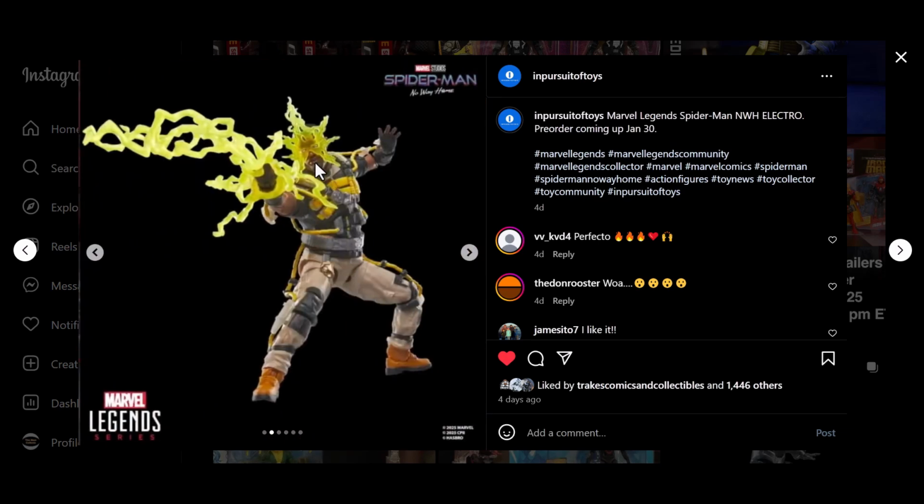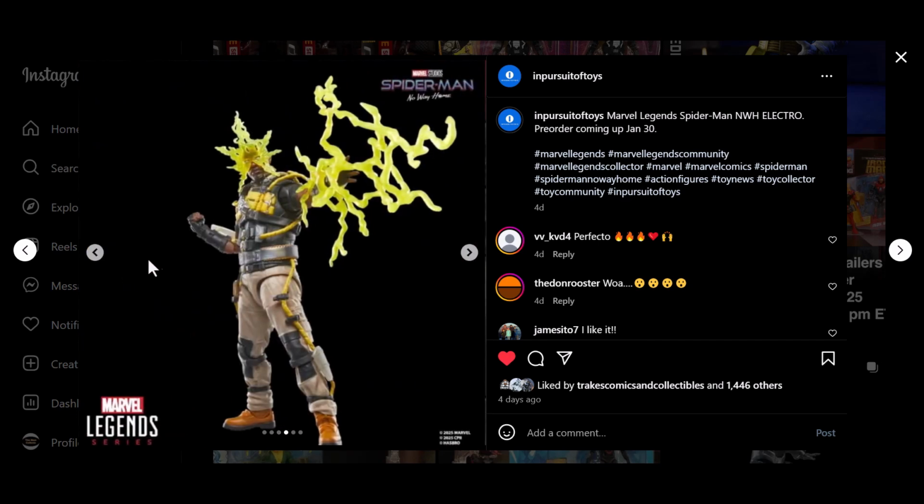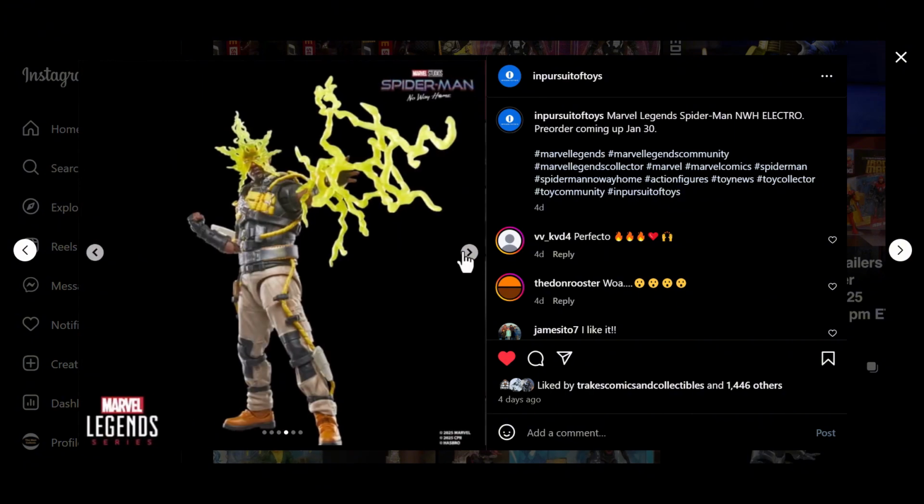Looking at the face sculpt there, guys, I bet they couldn't get something worked out with Jamie, because what I can see there doesn't look too much like Jamie Foxx. It may, once you see the figure, resemble him more. Now, that there kind of looks like the back of his head, but like I said, we'll have to see what it looks like when it starts hitting shelves.